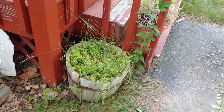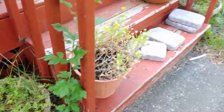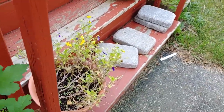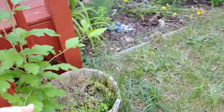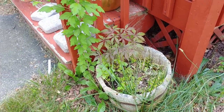This planter is mostly just sedum and some grass. That needs to get fixed somehow. These planters need to get taken out, but we have a little Rose of Sharon sapling right here. Another one over here. And in this little container, there's also a maple sapling.